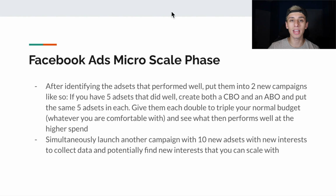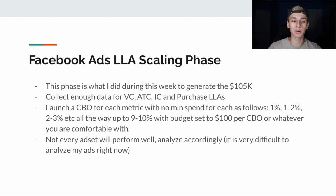Simultaneously, you want to launch another campaign with 10 ad sets that are new, that are essentially similar interests to the ones that are performing well, so that you can potentially have new interests to scale with when you move into the scaling phase. So for the past 8 days, when I generated you $105,000 in revenue, this is essentially what position I'm at right now with my ads.